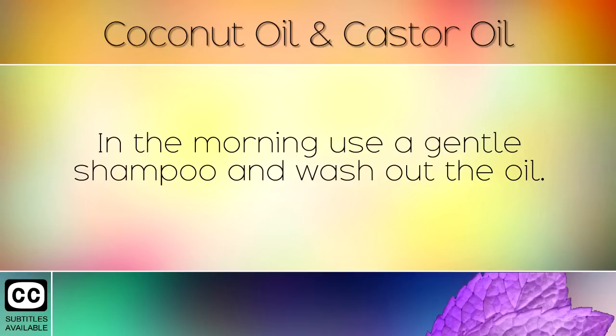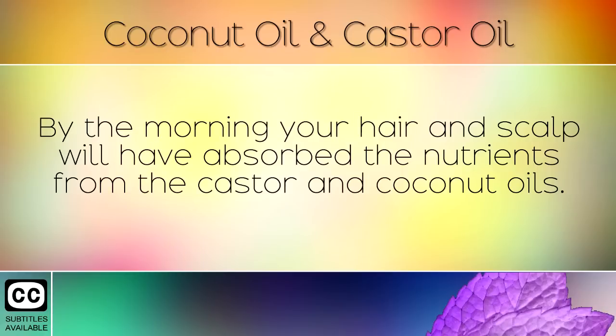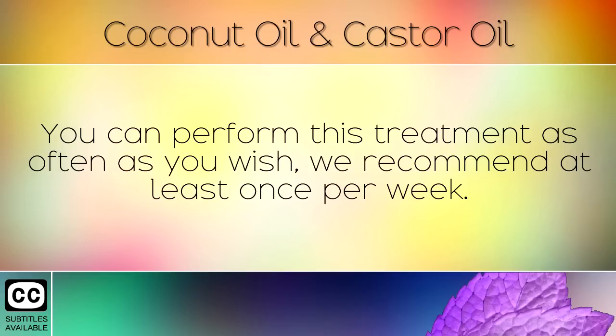In the morning, use a gentle shampoo and wash out the oil. By the morning, your hair and scalp will have absorbed the nutrients from the castor and coconut oils. You can perform this treatment as often as you wish. We recommend at least once per week.